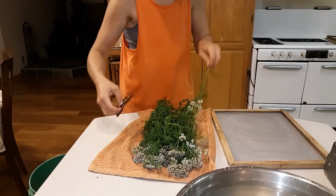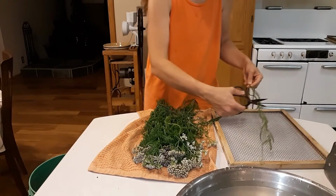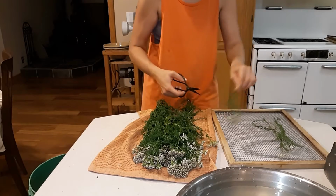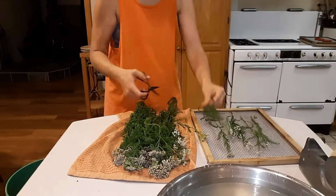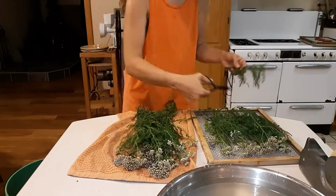The way we'll be using the yarrow is by drying it. After it's dried, we will do an infusion into coconut oil and make a salve out of it. This will be used for healing sprains, bruises, or cuts.